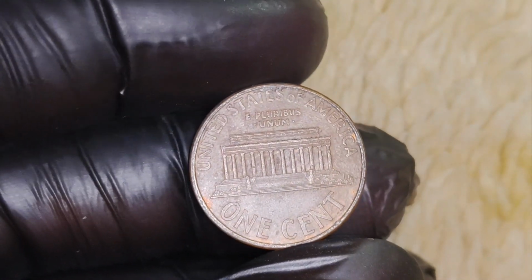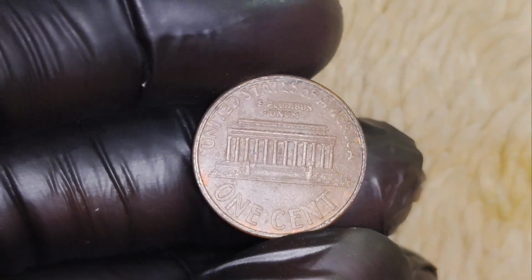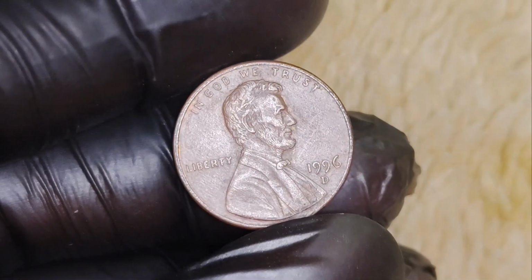If you've got some old pennies lying around, now's the time to check them carefully. You never know. That 1-cent coin in your hand could change your life forever.